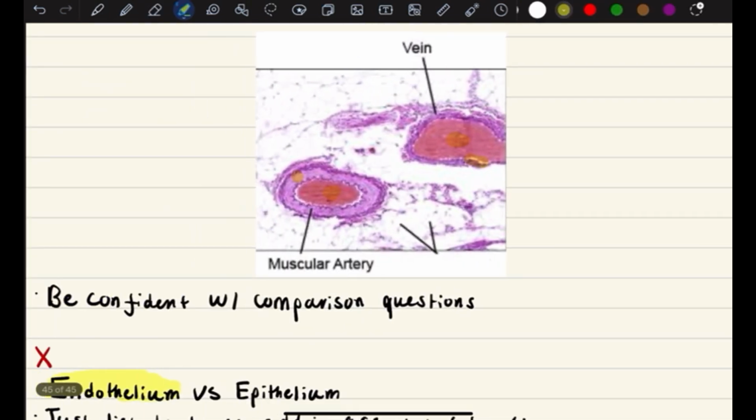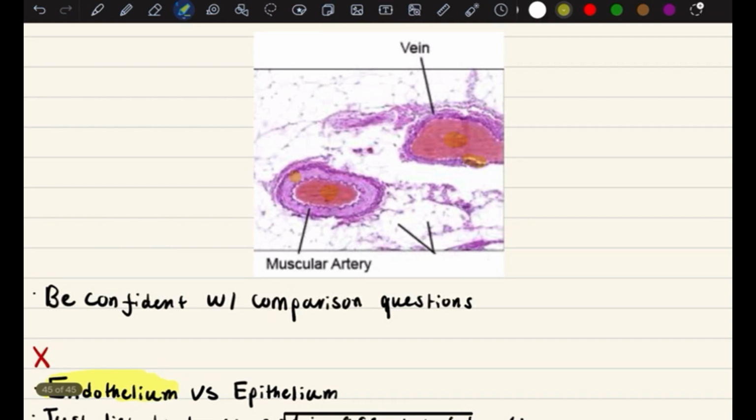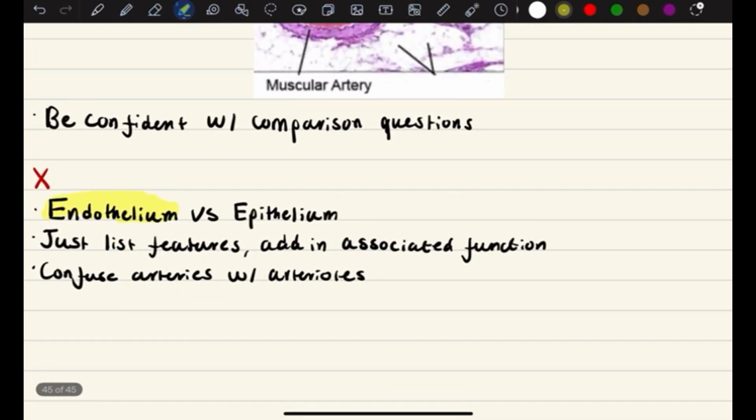Cool. Other comparison questions, guys, they love a cheeky comparison question. So make sure that you know it. What do we not want to do? I already highlighted it, guys. They love a throw: endothelium versus epithelium are virtually the same thing, but it's just that your endothelium is what you find in the blood vessel. So guys, don't get thrown out. Really similar terms. They even sound and spell similarly. But endothelium is going to be for your blood vessel. Don't get them twisted. Yeah.